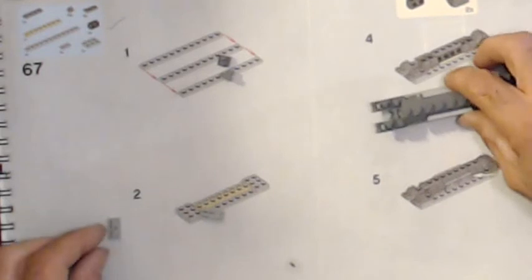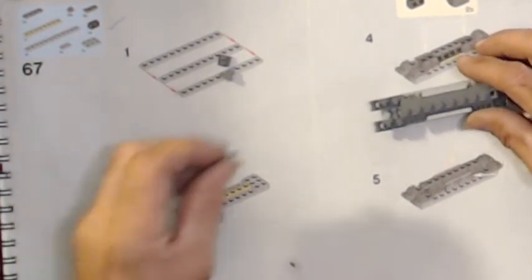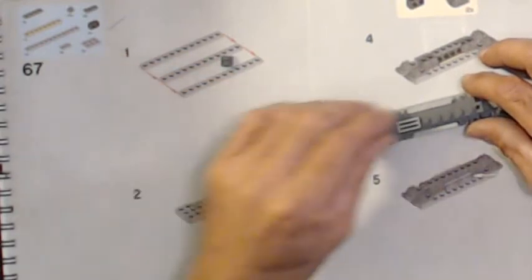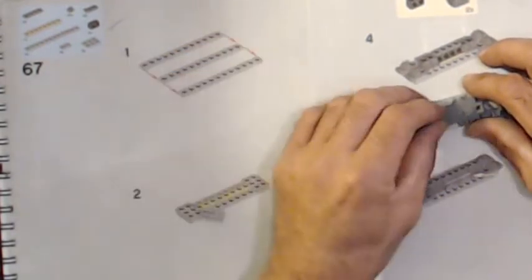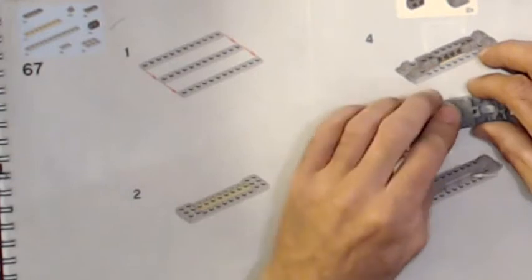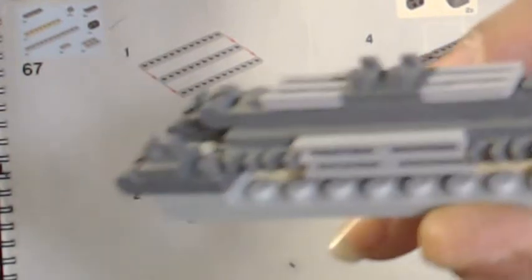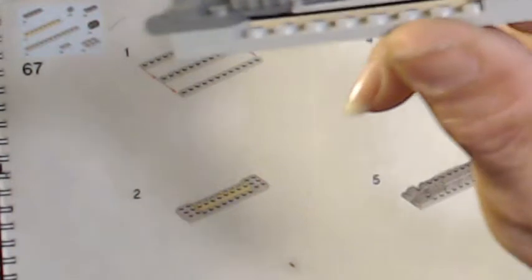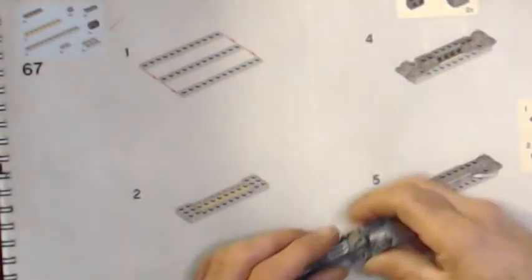Okay. I've got two more of these, and they go here. And these go here. Like this. What do you think? Enough detail for you? Hold on, let me. What do you think? Look at all those teeny looking things there. A lot of detail. A lot of detail for such a small part.